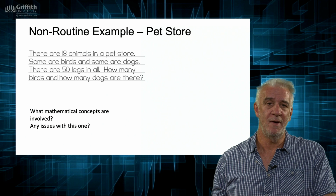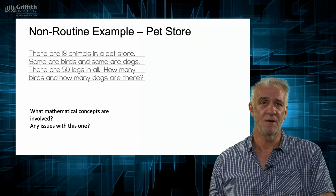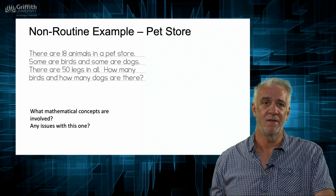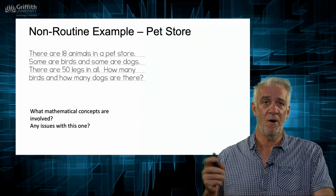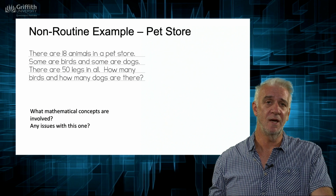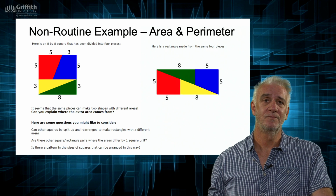But again, what's this one about? And what's the issue? Well, the issue is, again, it sounds like one of those questions that a mathematician's made up for the point of teaching maths, but has no point other than that. But the mathematical concept here is usually simultaneous equations. The problem with this one is if you solve it with simultaneous equations, it's probably not the best way to do it. A guess and check is a more efficient way of doing it. So you're actually teaching the students to be less mathematical.